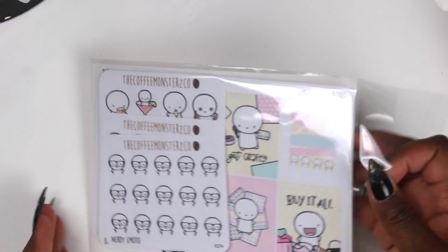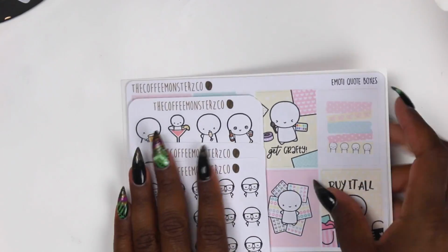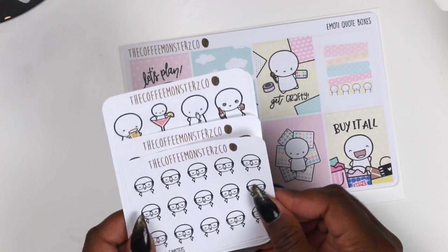I wanted that washi so bad. So here we go. And I love Helen. She is awesome. If you guys aren't a part of her group, make sure you go join her group. She definitely gives us some sneaky peekies and stuff like that.